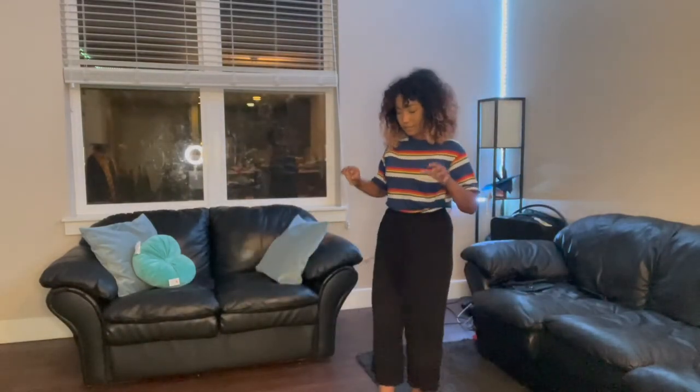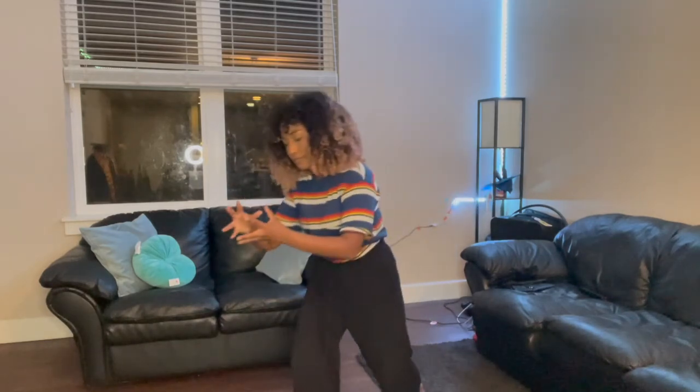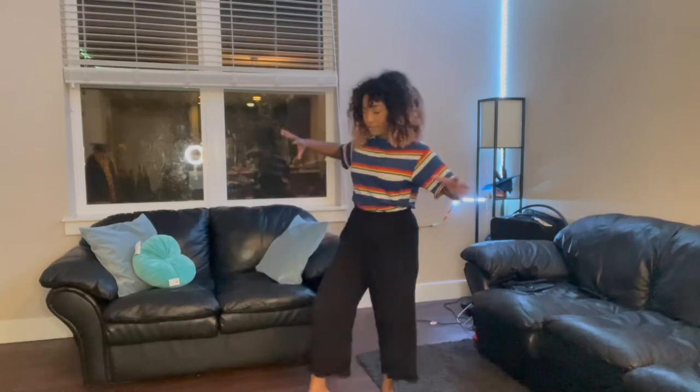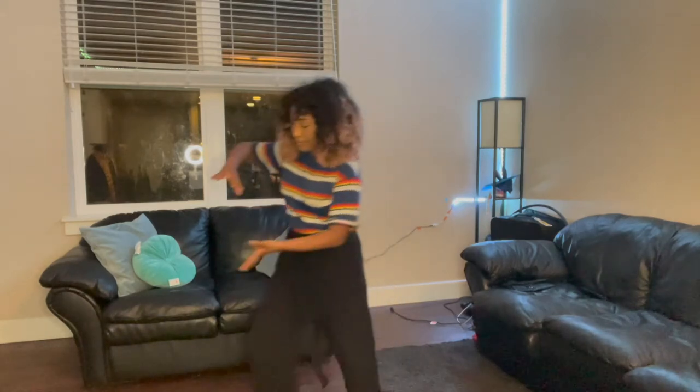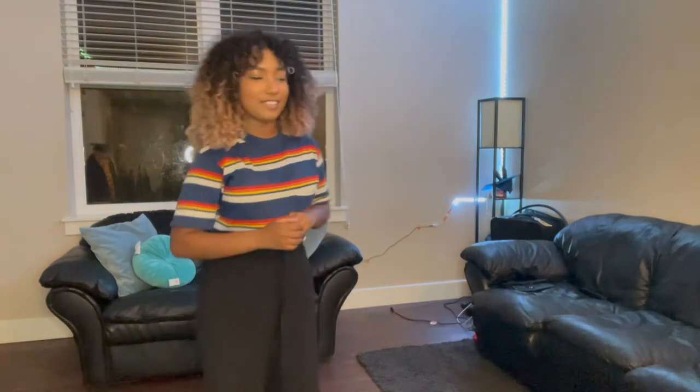I'm really going back to this idea of working with my hands and having tension in my hands. So I think I'm gonna use that. And I think it's just gonna be some sort of coming in and turning. Yeah, you can just do a step and turn it up. I think that is fantastic.